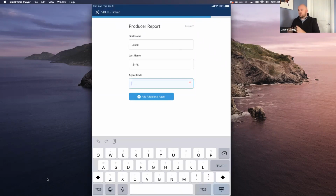This is interesting. I'm sure there are going to be some questions around this, and one of the questions I think is going to come up is, can we submit this if the agent isn't contracted yet? And the answer here is yes. So if they're not contracted, you can put in just a generic number, like 55555, and then when it gets to SBLI, they'll reach out to the agency, because this does get associated with your agency ID. They'll reach out and make sure the agent is contracted, or we get that agent code.